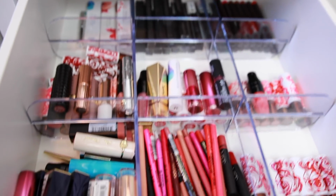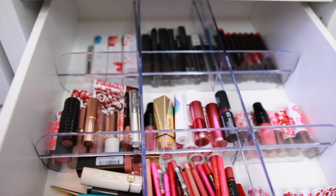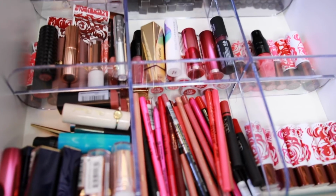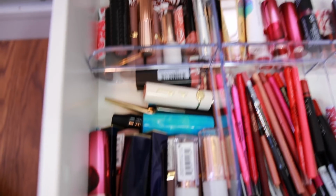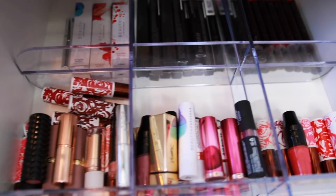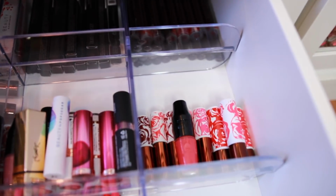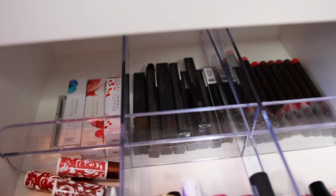So that worked perfectly, and in this drawer I have lip liners and regular lipsticks, so like tube lipsticks. I tried to organize them by color a little bit, so this little section is nude, this section is darker nude, then we have berry, then we have red, and then the lip liners are in the front, middle, so that I can reach for them easily, and then in the back we have a lot of extra products.